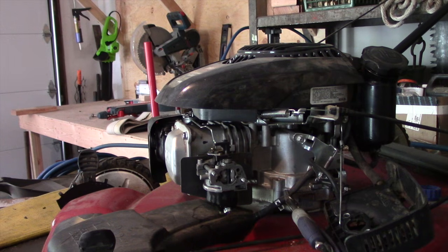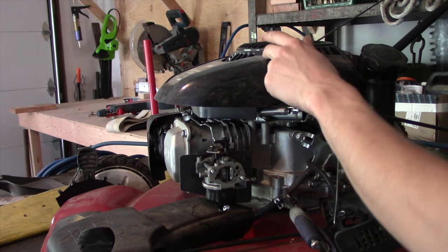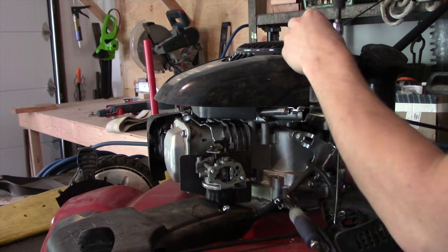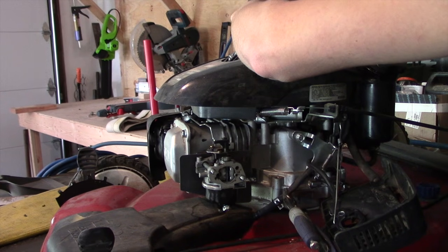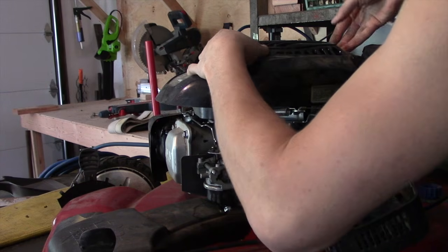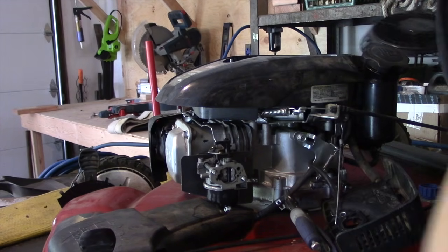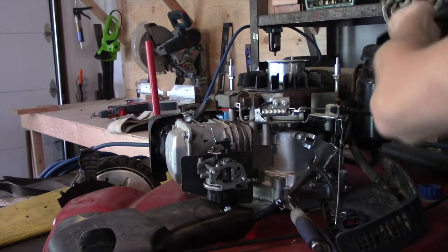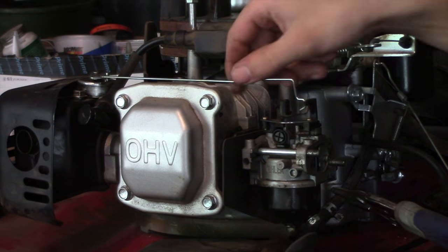Alright, so the next thing I got to do is take off this second push rod, which is for an automatic choke feature. And the easiest way to get to that, I'd recommend, is taking off this top cover, which is held on by 3 bolts. That just pops off like so. Now you have better access to this push rod. Alright, so now that we've removed the top cover, we're going to have more room to remove this push rod.